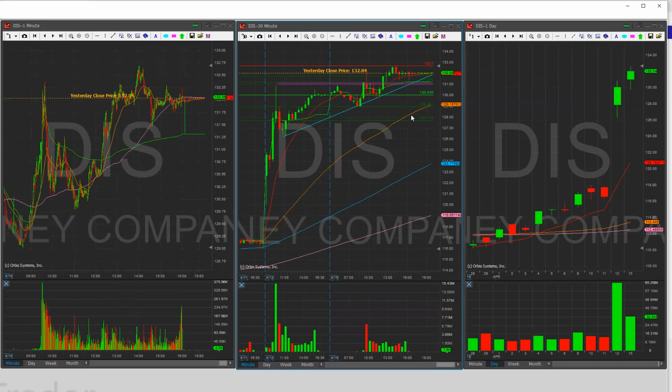And we have all these levels of target areas that I will be pulling profits from. So 130, 129, and around the 128 area. So these are the places that I'll be looking to cover to pull some profits from. Okay. So Disney, let's get into my trade recap.